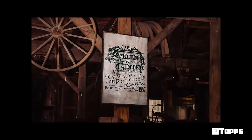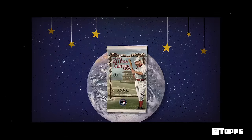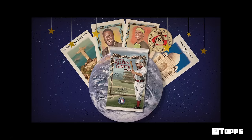The legendary Allen and Ginter returns to the hobby for 2023. This year's list of pop culture icons is the best yet.